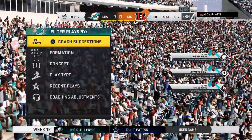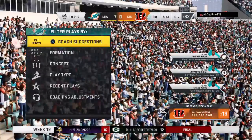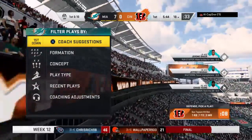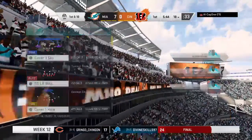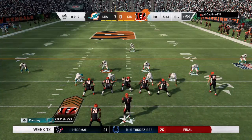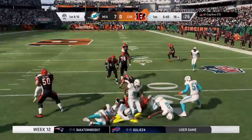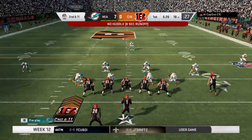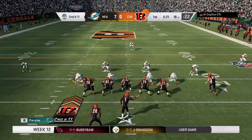The Bengals take over 1st and 10 at their own 18-yard line. Set, hut. The former second-round pick, this is Joe Mixon. And he's going to lose yardage here, back to his own 18. That's going to go as a loss of 1 on 1st down. A loss of a yard there to start out. That leads to a 2nd and 11.